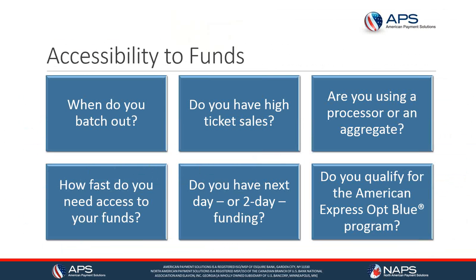One of the first questions we always like to ask is, when do you batch out? Meaning you're processing sales orders, invoices, picking your items, shipping your items, and then when does your system actually batch out? Is it set to auto batch, or are you manually batching out? If you're a restaurant, typically you're batching out multiple times a day. But if you're a manufacturer, distributor, wholesaler, or even retail, typically you have a set time every day that you batch out. You want to make sure with your processor that you're batching out before their batch cutoff time.